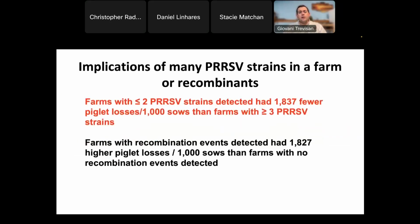Another thing that we can do is look for recombination when we have the full genome. Recombination means two strains exchange genetic material and produce a third one that is very different. So what we have found in terms of production data is that farms with the presence of multiple strains, more than two strains, or farms that went through an outbreak of a recombinant strain, had higher pig mortality, higher pig loss compared with farms that had fewer than two PRRS strains or no recombinant detection.